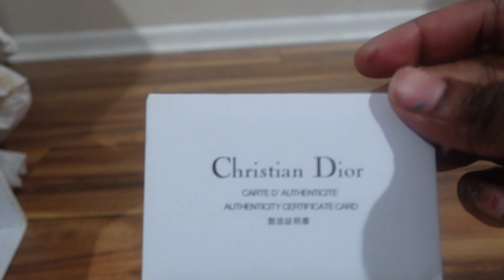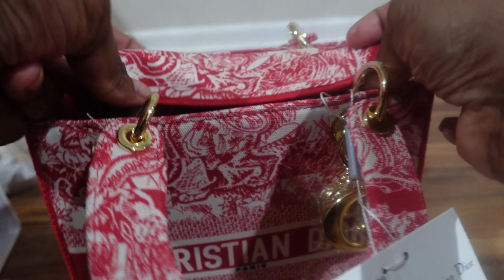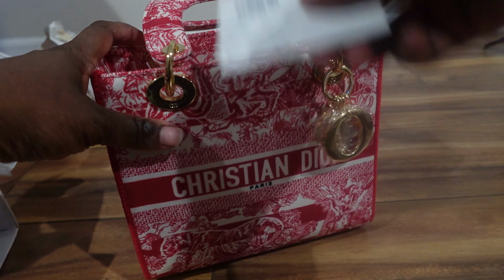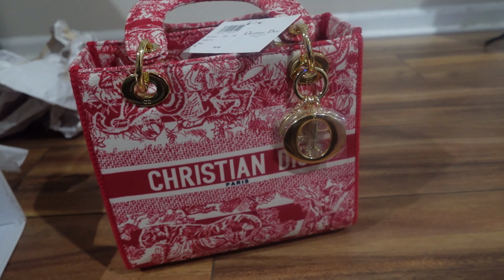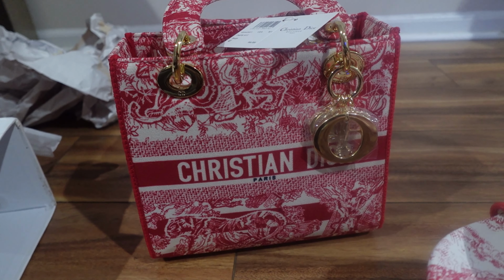It comes with this plastic in the middle. Comes with this extra bin. I don't know if you can see on the inside, it does have the Christian Dior sign. This is the actual bag. This is the bag with the matching shoes.